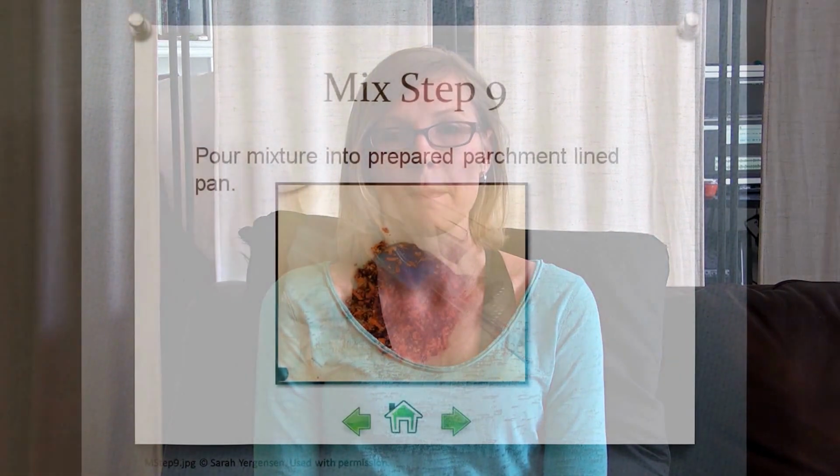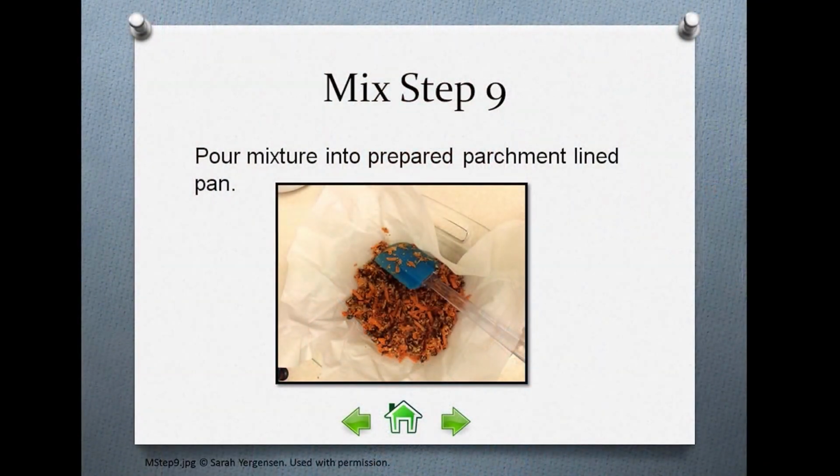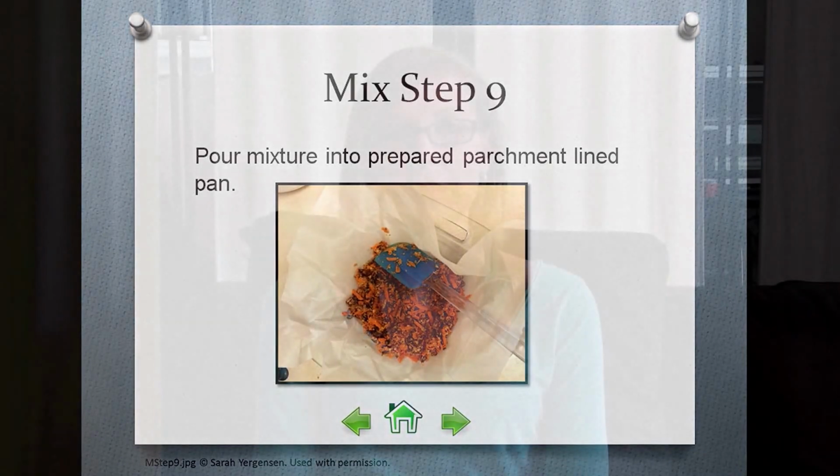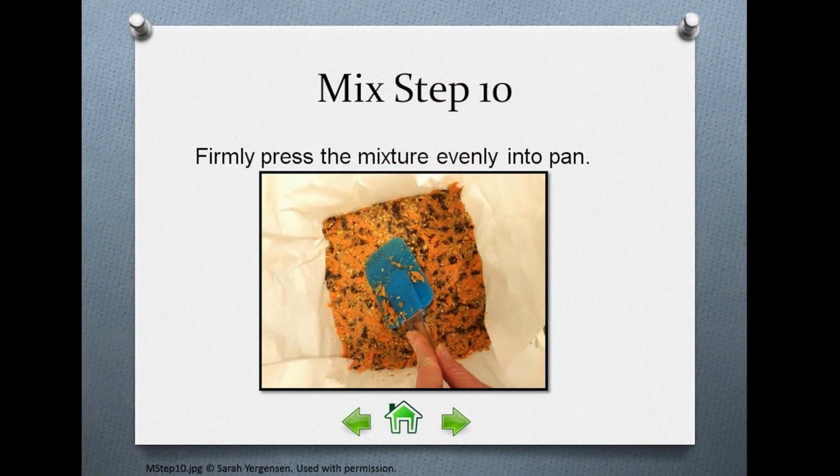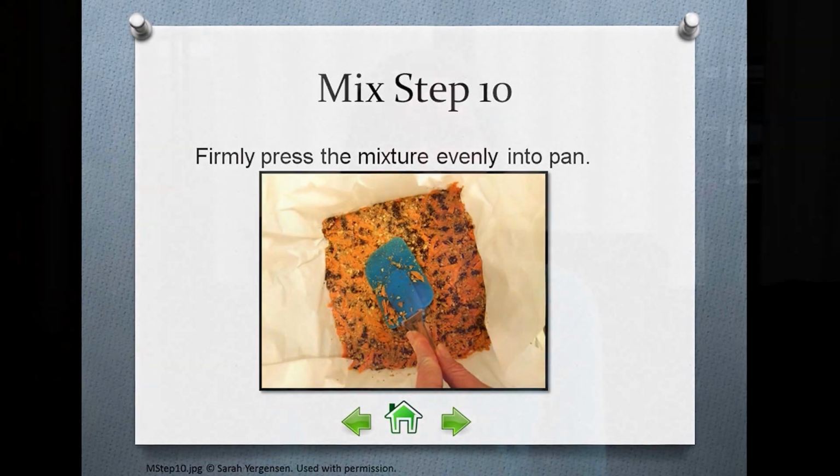Next, we'll pour this mixture into the prepared parchment-lined pan. We'll firmly press this mixture evenly into the pan. You can have a variation of this recipe by rolling the mixture into little balls.